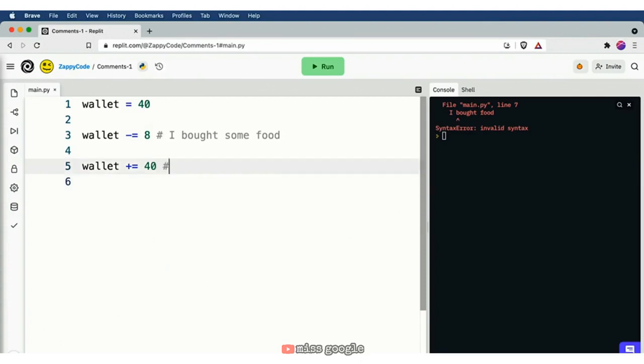Again, I could say here, I got a payday. Woohoo, something like that. And you'll see with these comments, it makes so much more sense. The other cool things we can do with comments is we can say, okay, maybe I'm working on some code where I'm trying to remember how it is that we make text uppercase.